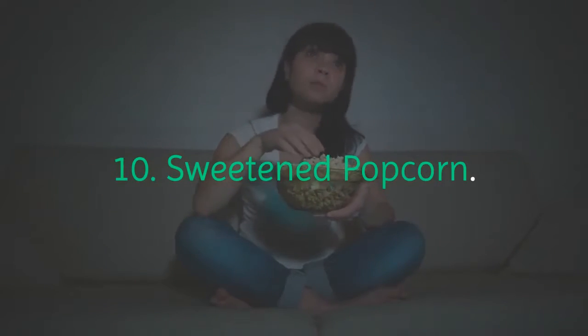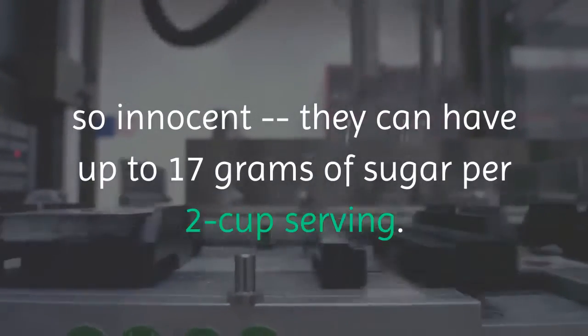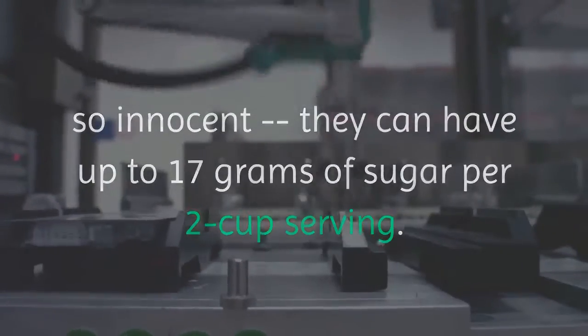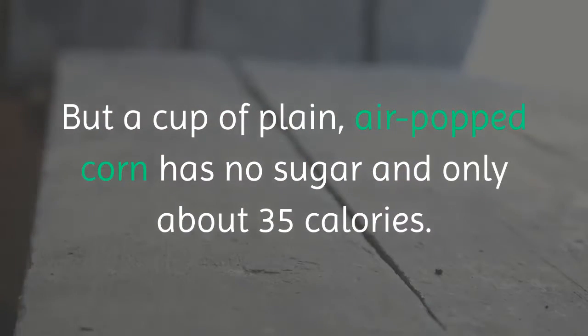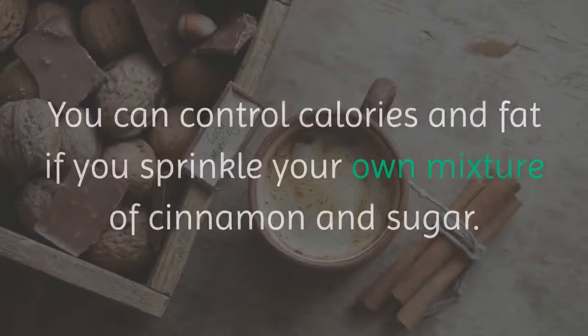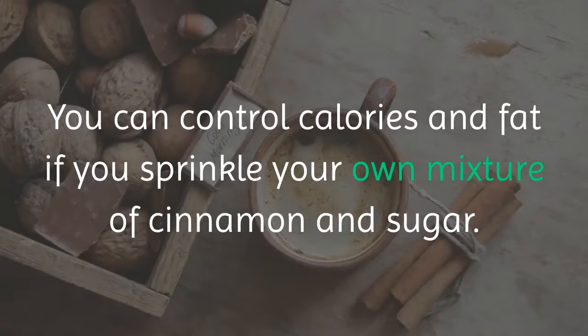10. Sweetened popcorn. Packaged versions aren't so innocent. They can have up to 17 grams of sugar per 2-cup serving. But a cup of plain, air-popped corn has no sugar and only about 35 calories. You can control calories and fat if you sprinkle your own mixture of cinnamon and sugar.